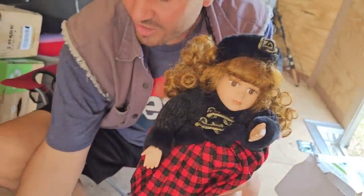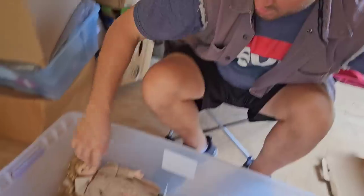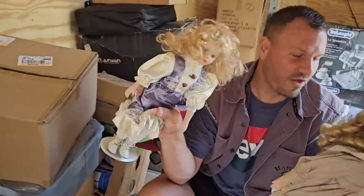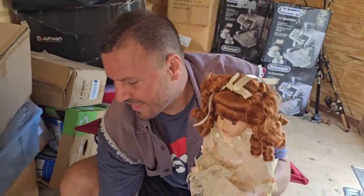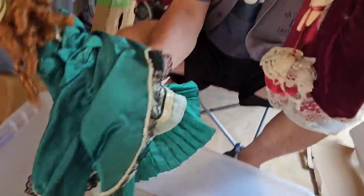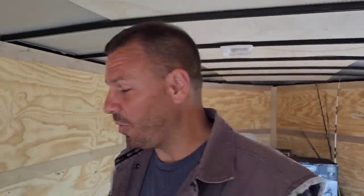9 collectible creepy dolls. 10 collectible creepy dolls. Look at that outfit. Dang, look at that outfit. 11 collectible creepy dolls. 12. We've got 13 collectible creepy dolls. 14. 15 collectible creepy dolls. Here we go.